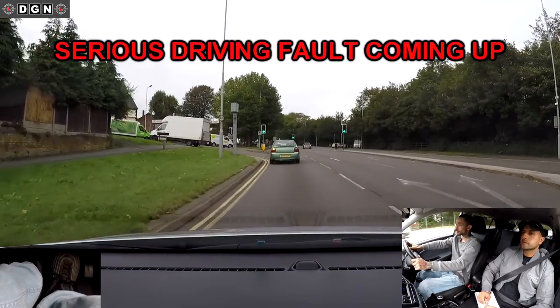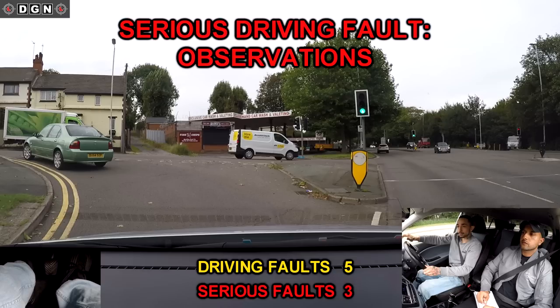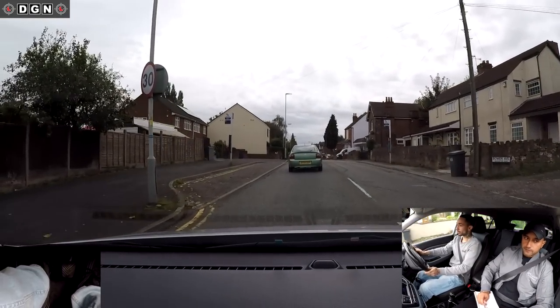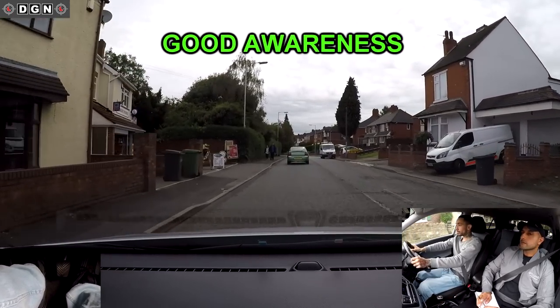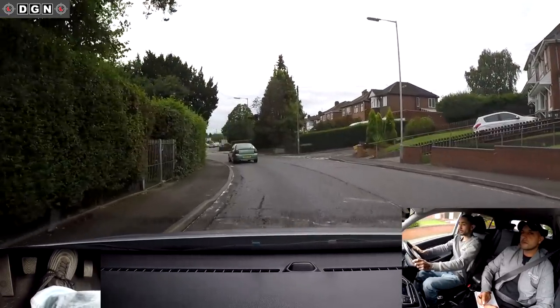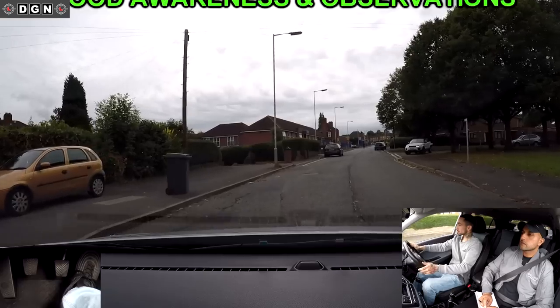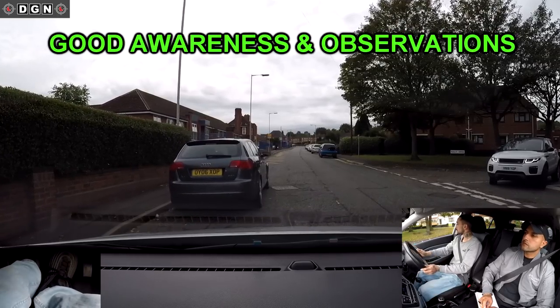At this left turn, Neil makes a serious driving fault. This turning is just before the traffic lights. There is a give-way marking, so Neil should look to the right before emerging to the new road, but he doesn't check. We are approaching a bend ahead. Neil covers the brake pedal and has a correct speed for the road. At this right turn, Neil shows good awareness. He sees the vehicle reversing and waits before turning.